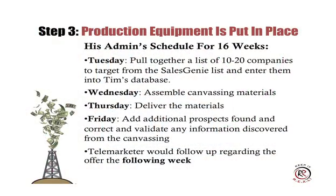Then the production equipment was put in place. Here was his admin's schedule for 16 weeks. On Tuesday, the admin would pull together a list of 10 to 20 companies to target from the Sales Genie list and enter them into his database. I believe he's using ConnectWise. So he would have the admin do all this grunt work, if you will. Next, on Wednesday, he assembled 10 to 20 of the canvassing material bags. On Thursday, he would go out and deliver the materials. Then on Friday, he would come back into the office, and any additional prospects he found while walking around, he would update, or he would correct and validate any information he discovered from the canvassing.